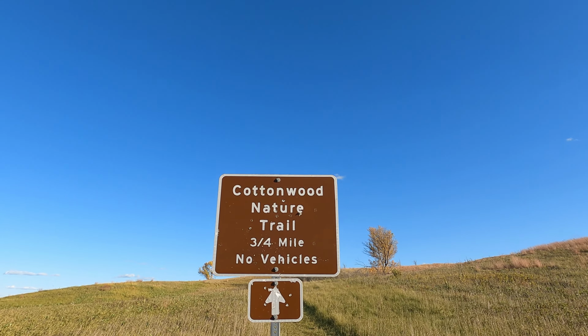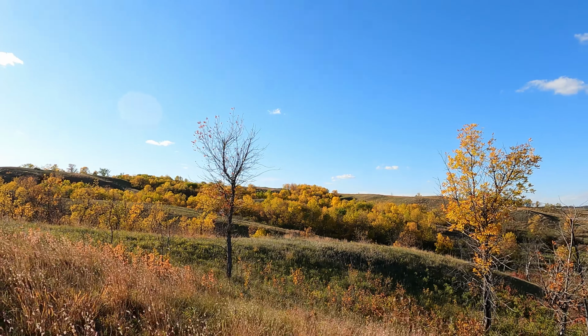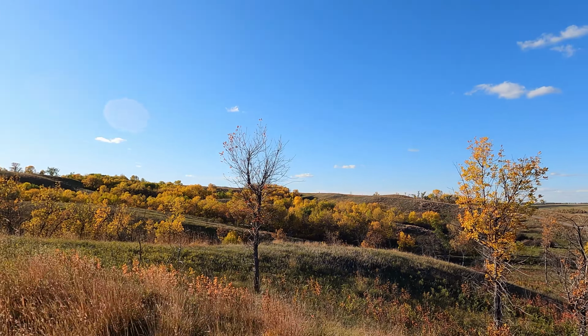It is time to ditch the car and head out on foot on the Cottonwood Trail. This trail offers some steep hills, but you are rewarded with vistas of the region.